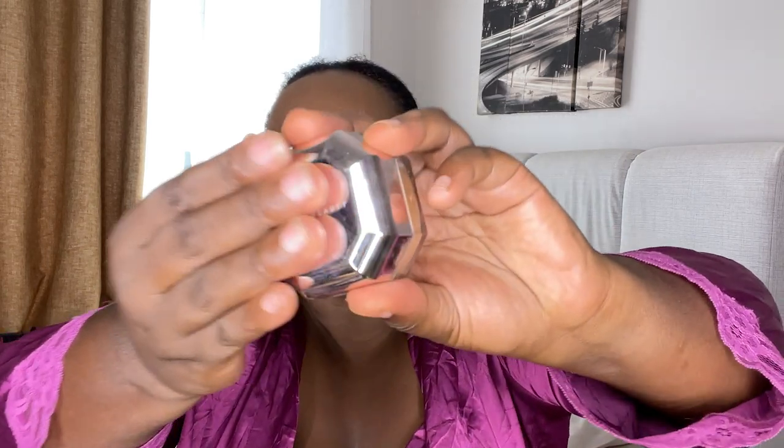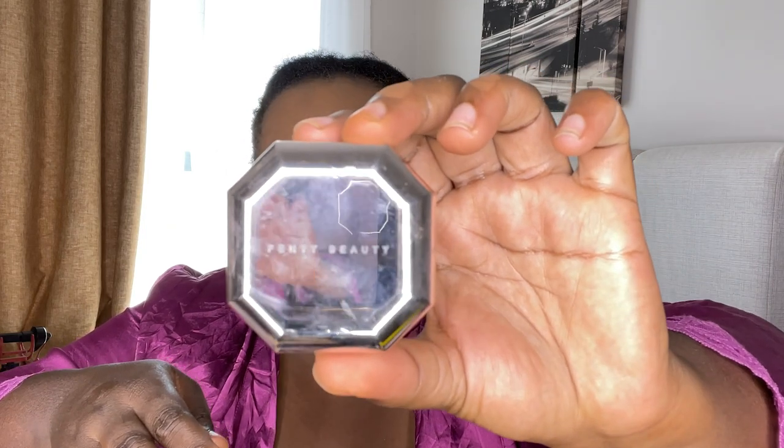Oh, my phone is gonna be full, guys. So I'm just applying the remainder as a lip liner. Now I'm gonna set it with Fenty Beauty Pro Filt'r in the shade Nutmeg.